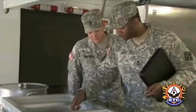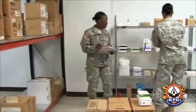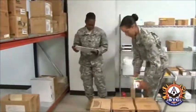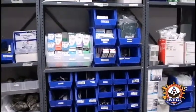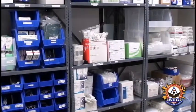Medical logisticians can work with the STC staff to become proficient with the DCAM automated supply system. They will train in a fully stocked medical supply area with all of the Class 8 expendable items that will be utilized during your training at the STC.